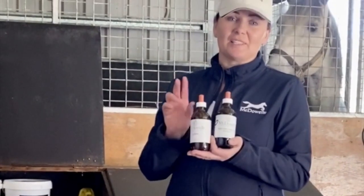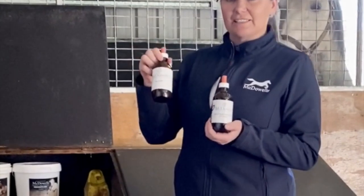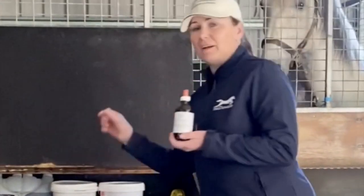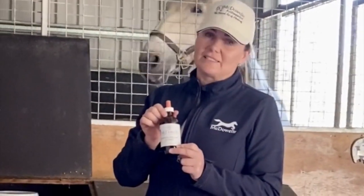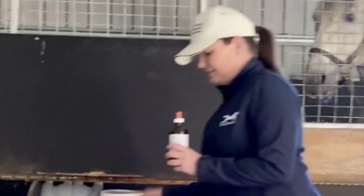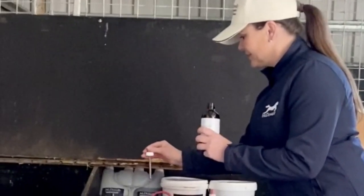Products to add to the feed twice a day in the melanoma program. You have the melanoma mix, and that one is 60 drops per day twice. And the maritime pine bark extract, which is 40 drops twice a day. So just a small amount of feed, which I have here already. Easy to draw up. Pop it in.